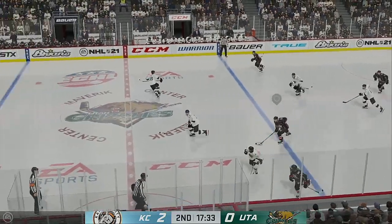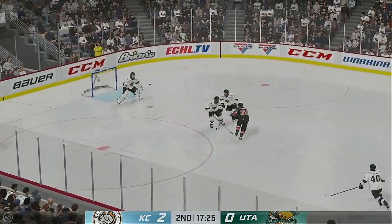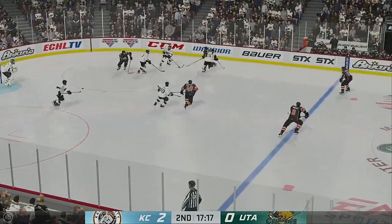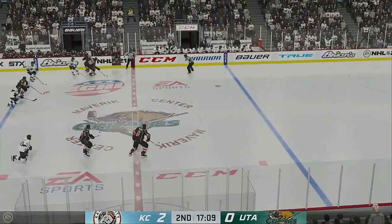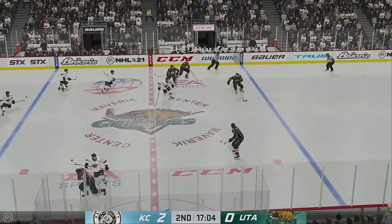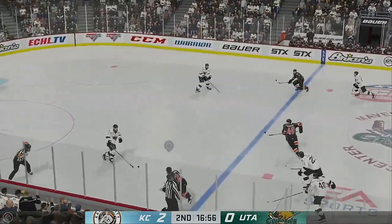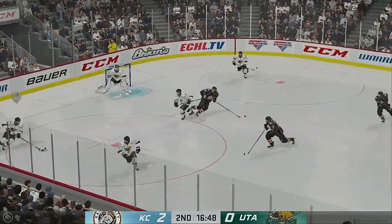Kansas City's got the puck in their own end. The Mavericks move it in. Puts it on goal. Comes up with the stop. The Grizzlies get a hold of the puck. They try to maintain possession inside the defensive zone. The Mavericks scoop it up along the boards. Manages to hang on. Here they are on the attack. Picks up the puck in his own end.